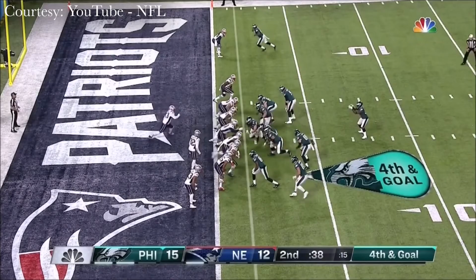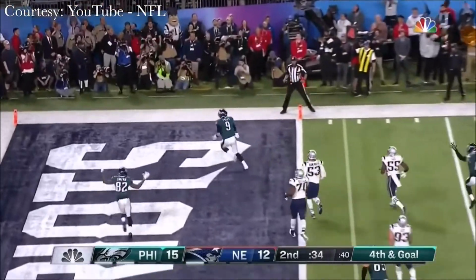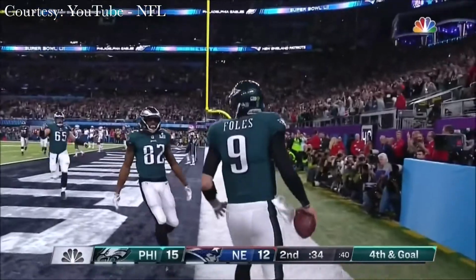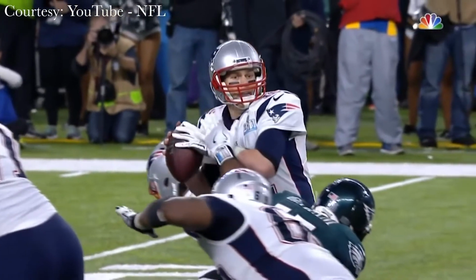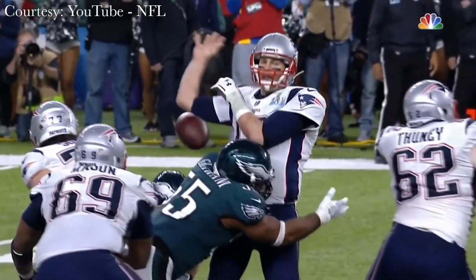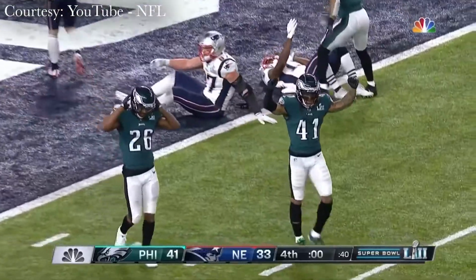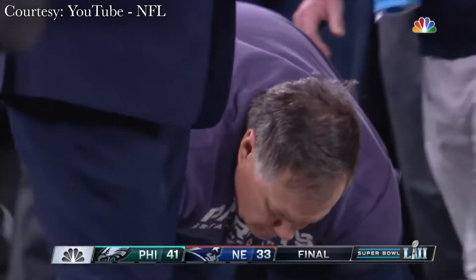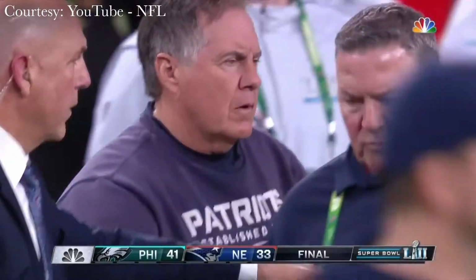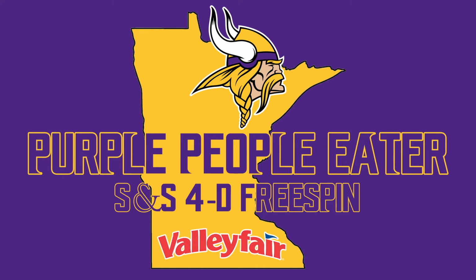And they're going to snap it, and it's Trey Burton who throws, caught, Foles, touchdown. Pays huge dividends with the first sack fumble of the game. And time runs out. This is the end of the game. And for the Philadelphia Eagles, the long drought is over. Condolences to any Vikings fans out there. And Patriots fans too, I guess.